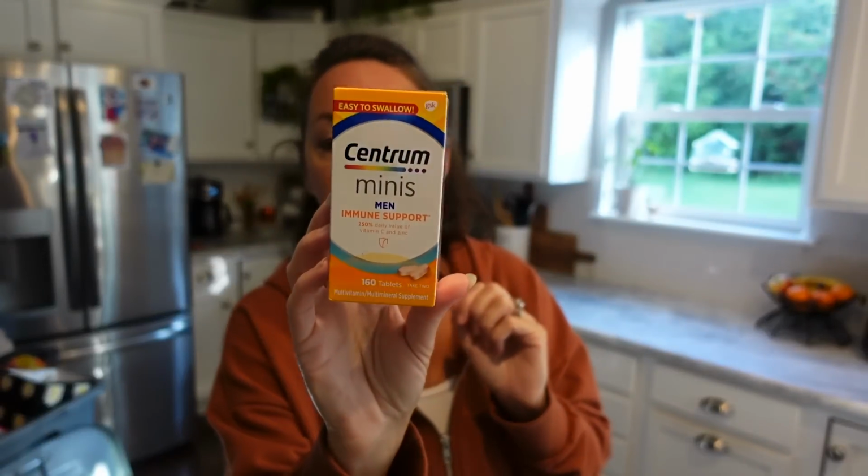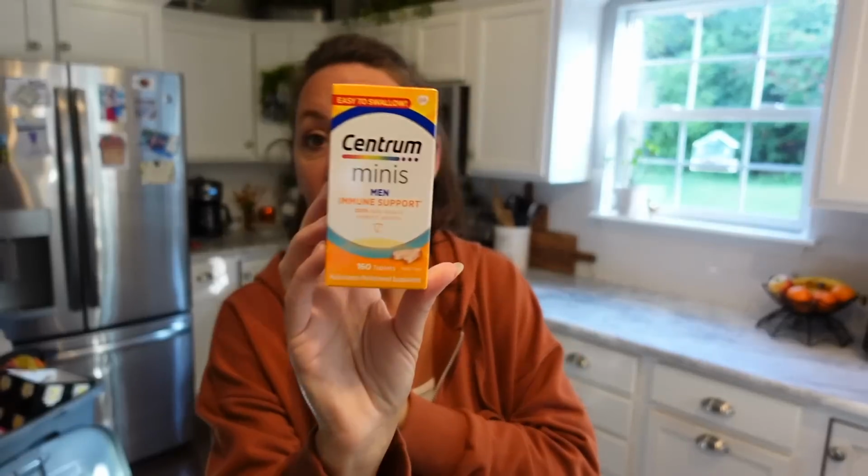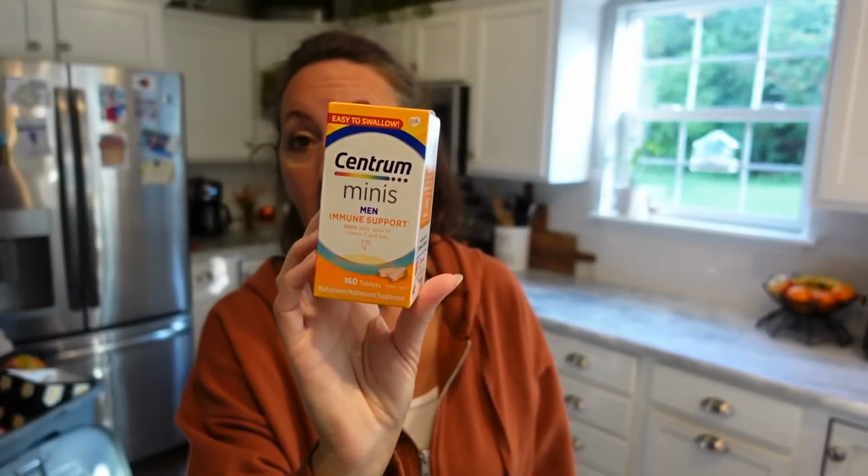Oh, I found more Centrum. This is the minis. Men's vitamins, but this says men's immune support, so this may be a little bit different, but there's 160 tablets in here, so that is great. And I really don't know what the difference between men's and women's is. I'm sure anybody could probably take this, but it does say men's immune support.